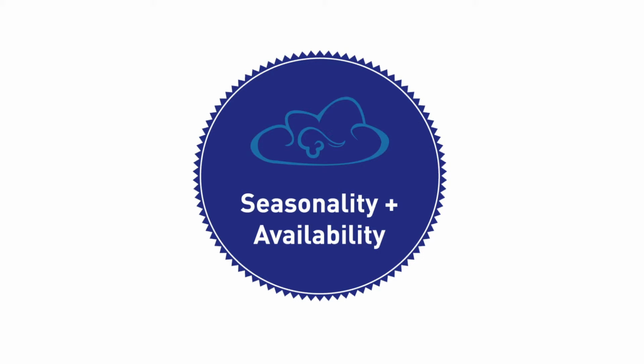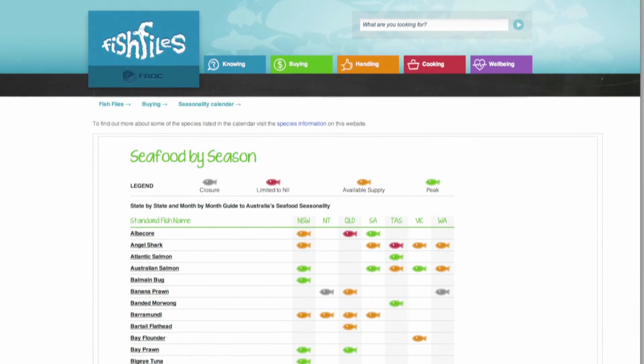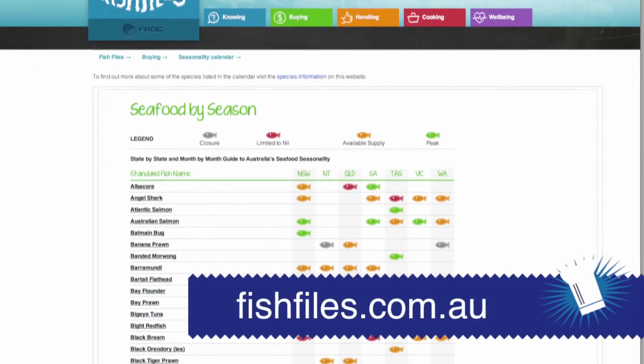Seasonality and availability. Always check the seasonality when shopping for fish. You can do that by checking a seasonality calendar. If your preferred option is not in season, ask your supplier for an alternative.